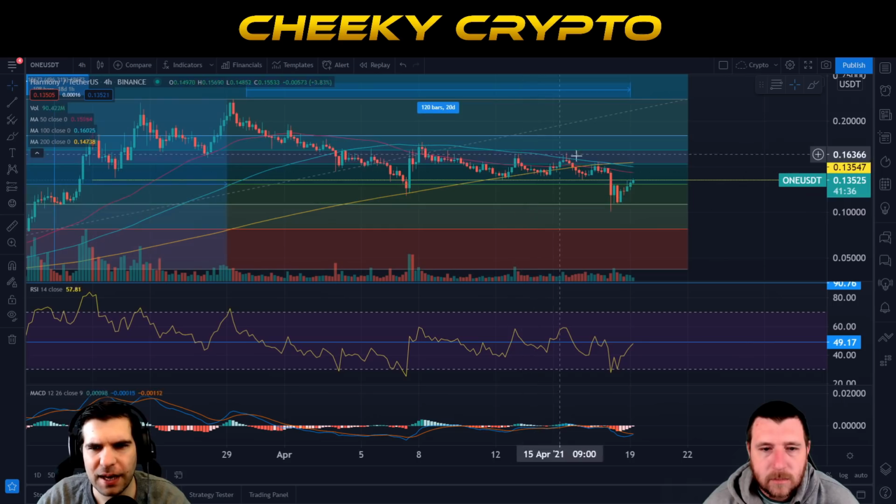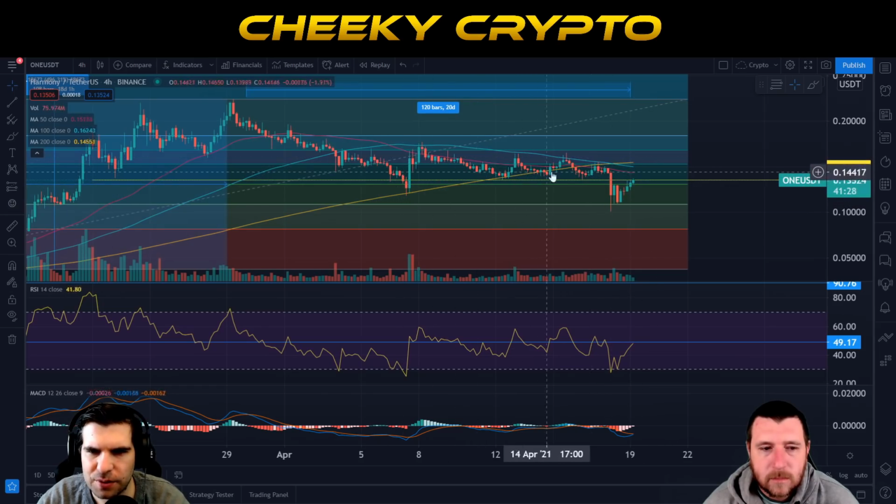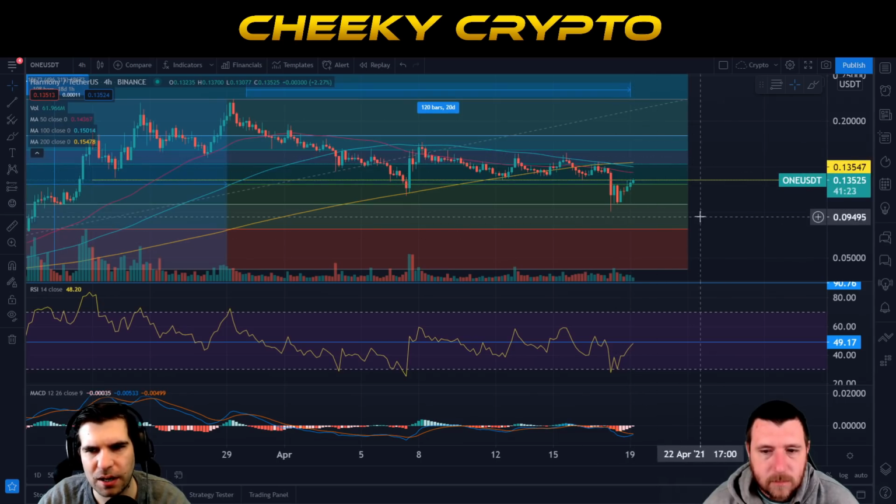So other than that, we've got the 100 moving average also as a bit of upper resistance as well. And I'm hoping that this 200 moving average starts to come back down and we get those 50 and the 100 a little bit higher. So we need to see that happen soon.